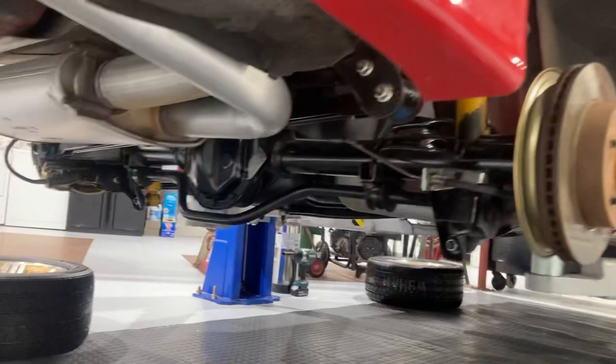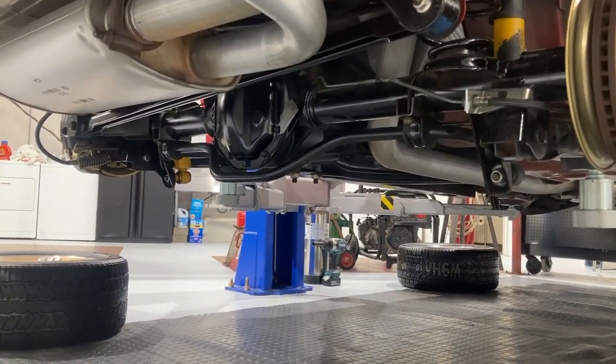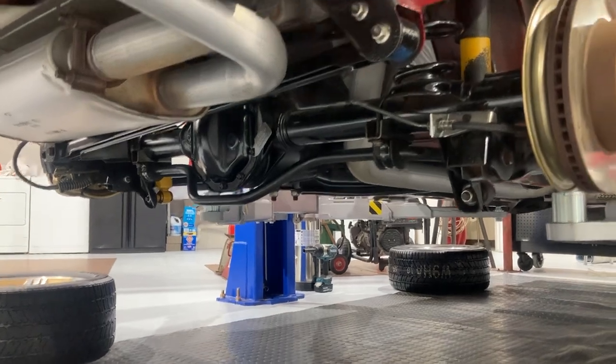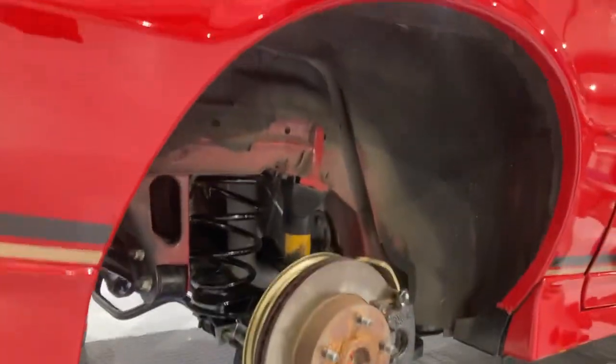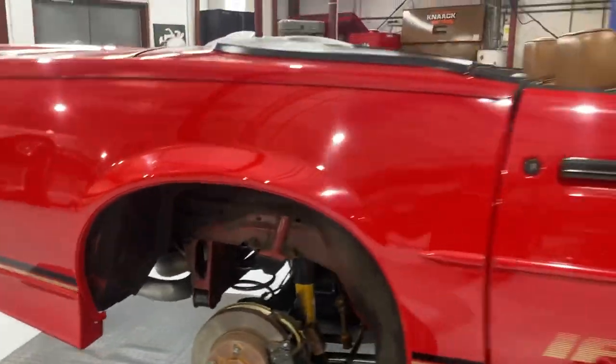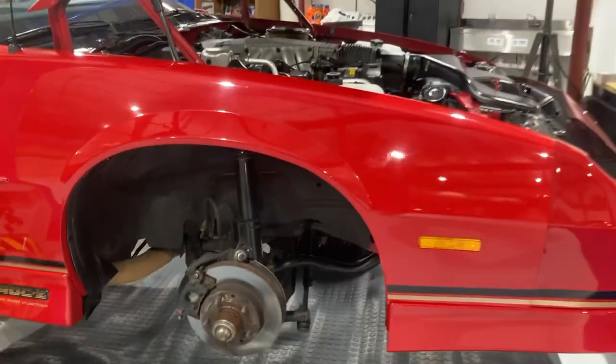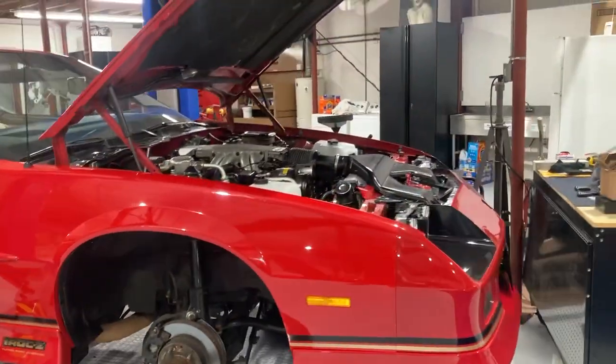category of having the better differential, which they call the Australian differential. Bigger exhaust, which is shared by the 350, and you can really tell that right through here in this area, because if you look at a lower performance 305 car, you will not see that giant pipe right there. And of course, things like the KC4 oil cooler.